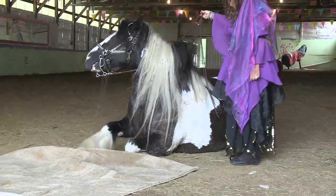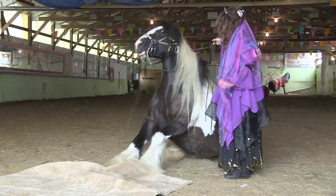I can trust them. I can get up in the morning and feel safe about going down the trail, or I like to trick train, and are they going to want to work for me today? Are they going to want to learn a new trick? And they're always willing.